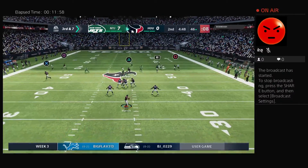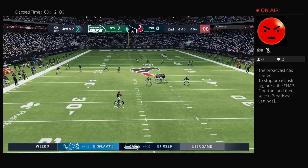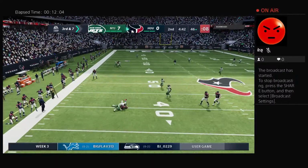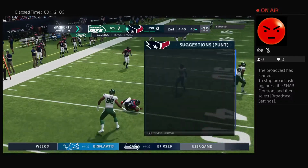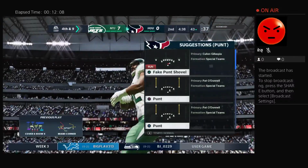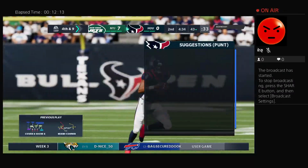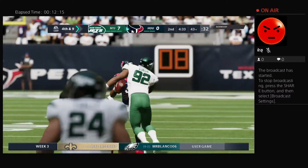Watson to throw on 3rd down. Being chased out left. And time finally runs out. He can't get rid of the football, and he's taken down. Jabari Zuniga able to drop him for a loss of 2, and that will bring up 4th down.